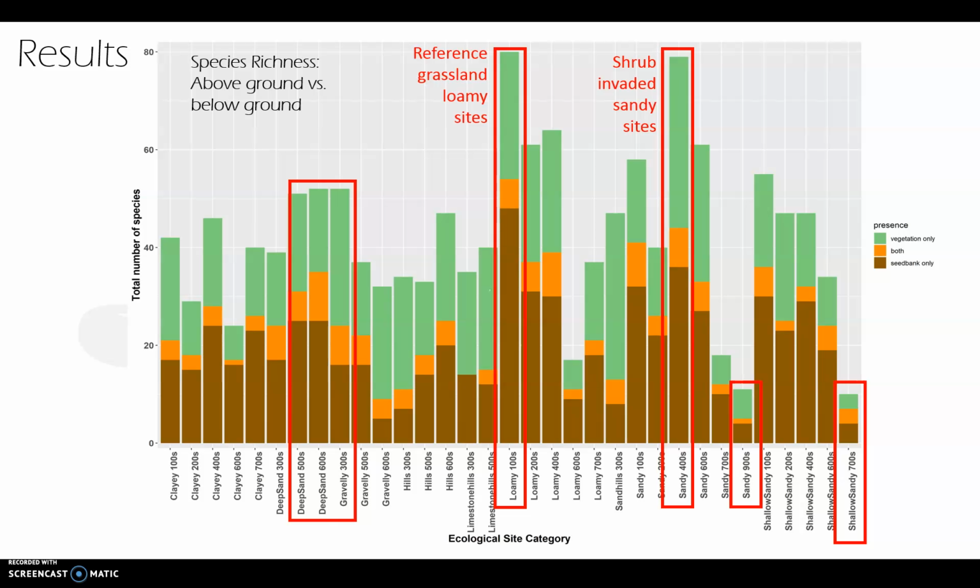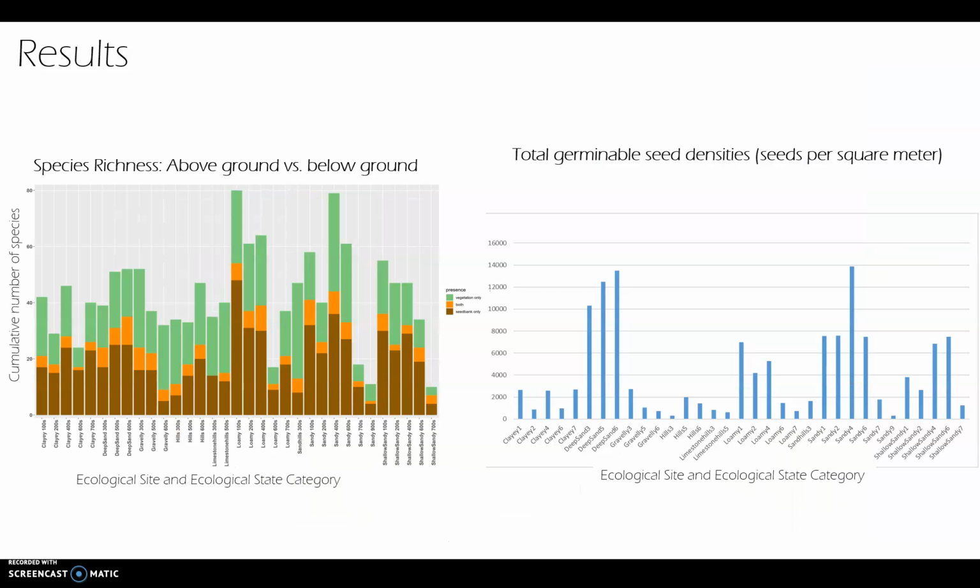We also have our two lowest counts, which is our sandy 900s, which is our Lehmann lovegrass exotic invaded state, and then we have our shallow sandy, which is our bare annuals. And if we compare that with the seeds per square meter, so if we're looking just at germinable seed, here's the shrubland mesquite coppice dunes, which is our deep sand 600. So that's the brown plus the orange of a cumulative number of species found at these areas.